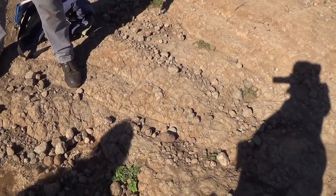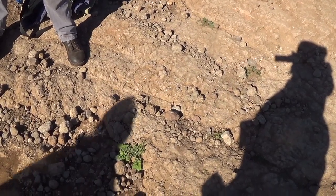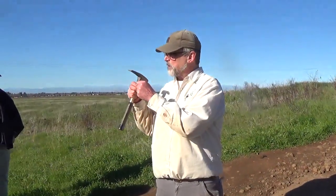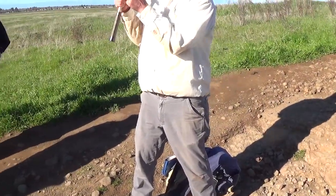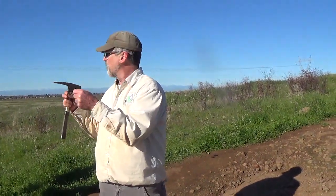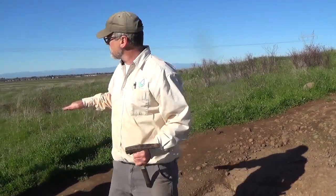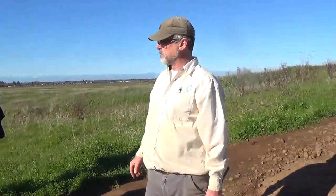This stuff holds water because it's well sorted, so all the sizes are about the same, and that makes a lot of pore space, versus if you have big beach balls, bowling balls, baseballs, golf balls filling the gaps. This is all the same size, so it actually holds a lot of water. So as this continues out under the valley, this is where our aquifer is.